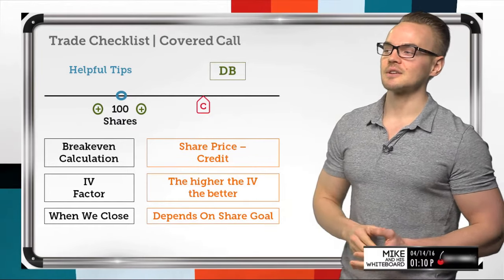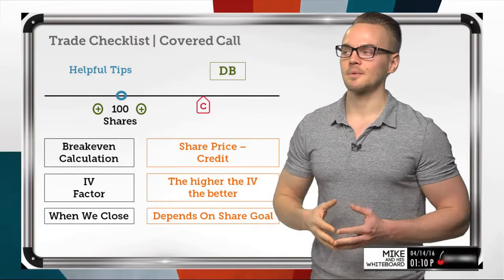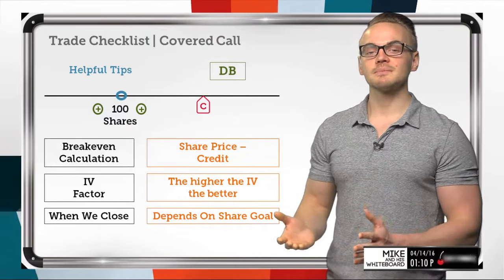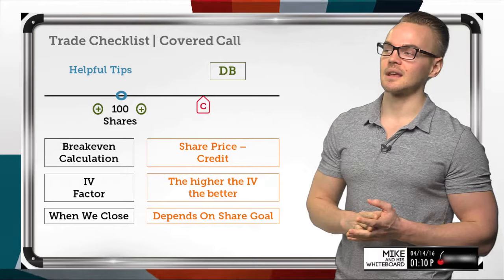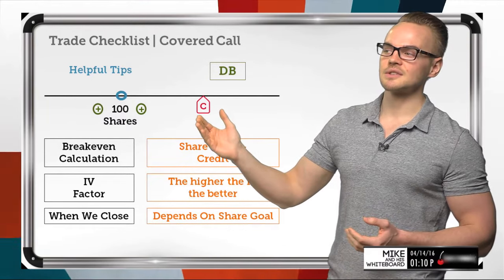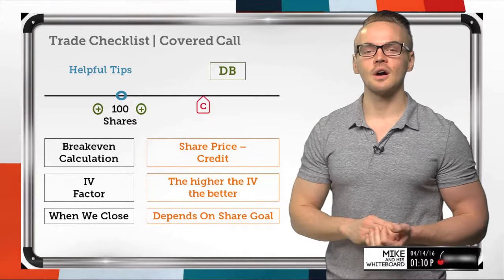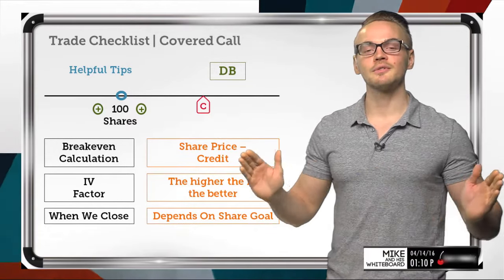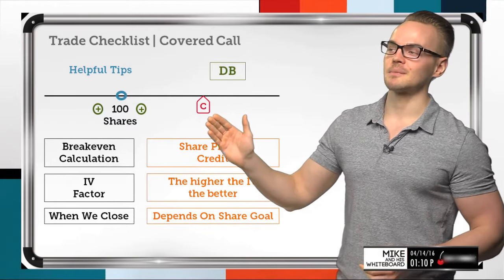The IV factor is, of course, going to be better when we have a higher IV situation. So we talked about having high IV in a covered call position a little bit earlier, and what it does is it allows us to collect even more for that call. But just like some of the other strategies where we can move further away, it's the very same here.